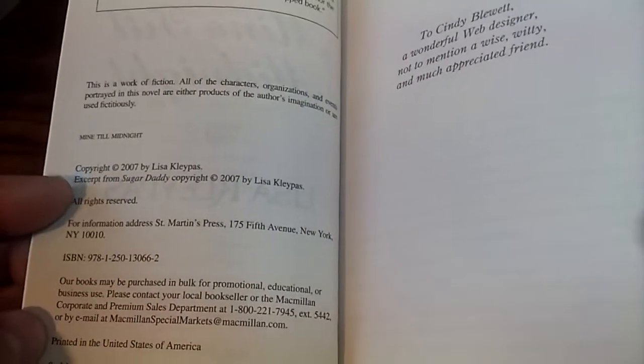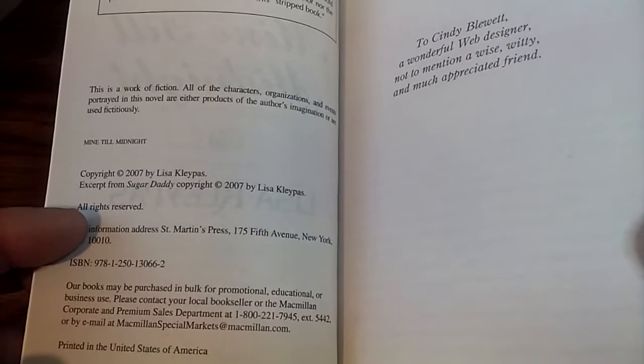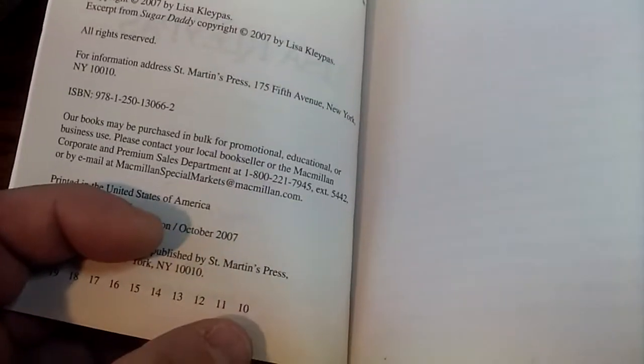So this says 2007, but it doesn't say. Again, it has one of those number line things, so this would be the 10th edition, or 10th printing of it.